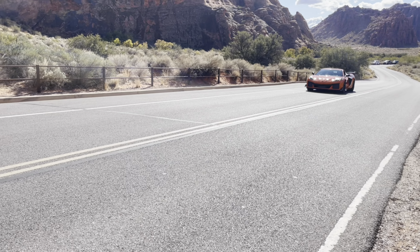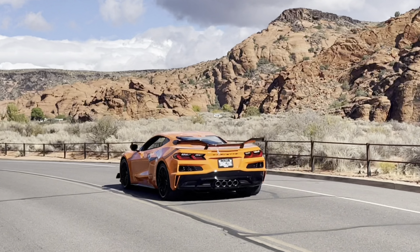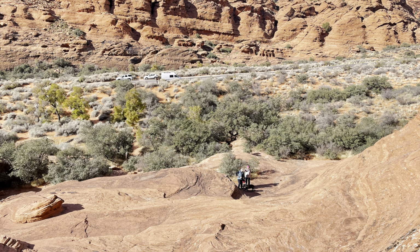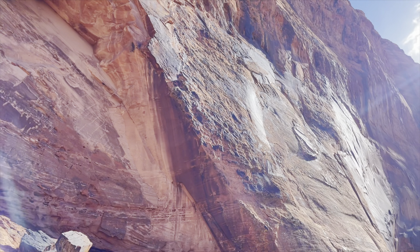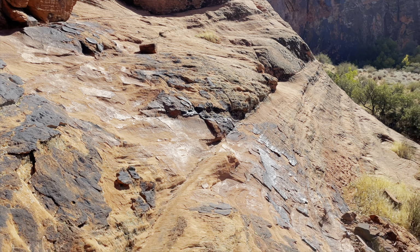Yeah, I was waiting to do that. So he looked like he was enjoying himself. That was really nice to see. It's my grandma and my aunt down there. We all went hiking with the family. And if you could hear my grandma, she said, "What the heck is that?" And my aunt said, "That was a Corvette."